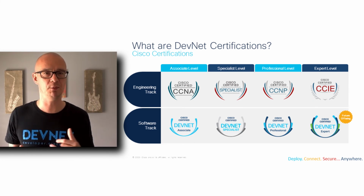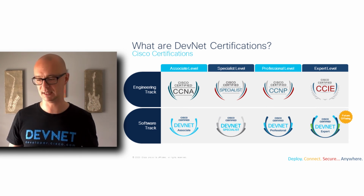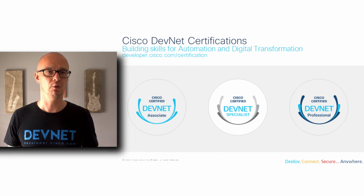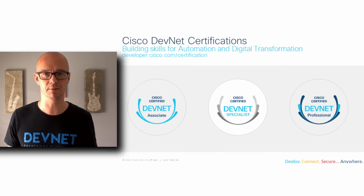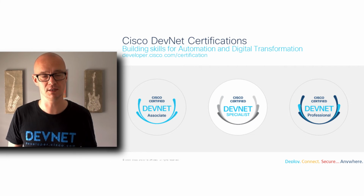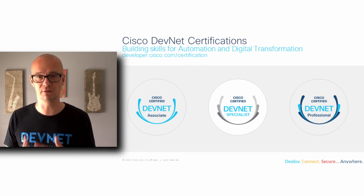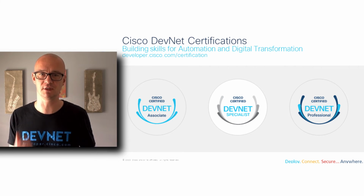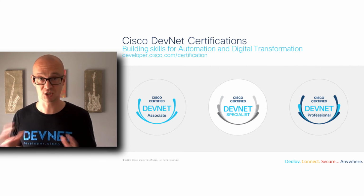The goal is to enable people to build those skills and to connect them to build them into combined team roles. Within the software track, at the first level, there's DevNet Associate, which is one exam, and it's a great place to get started. It proves that an individual has skills in developing and maintaining applications built on Cisco platforms. The specialist certification requires passing another exam, and that provides the opportunity for individuals to take advantage of new opportunities in application design or software development.